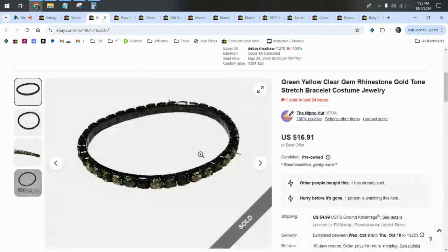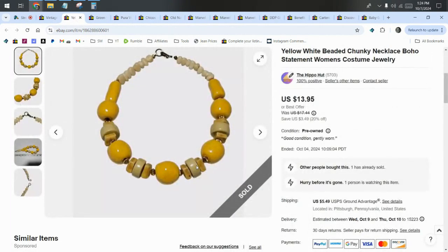This is a green and yellow and clear gem stretch bracelet. It is also a tennis bracelet. It can be considered a tennis bracelet, but I didn't have room for that in the title, so I put it in the keywords and the drop down when you pick the type of bracelet. This sold for $10.66 plus $5 shipping. Here's a yellow white beaded chunky necklace. I put boho and statement as good keywords as well. And this sold for $13.95 plus $5.50 shipping.